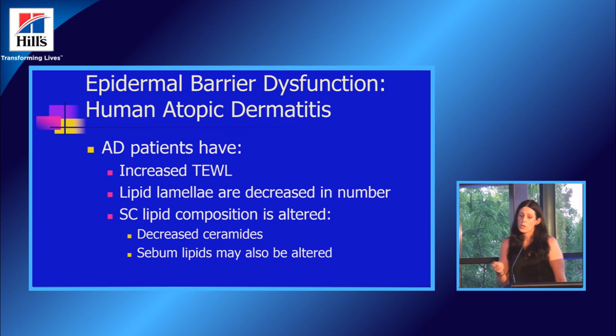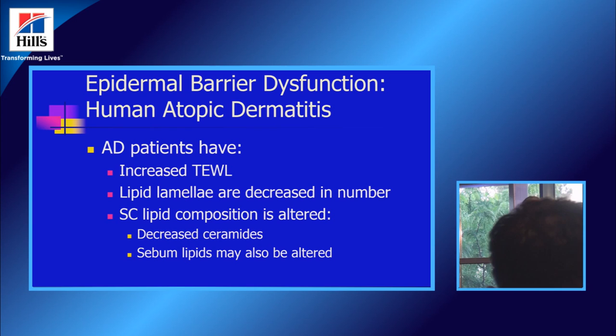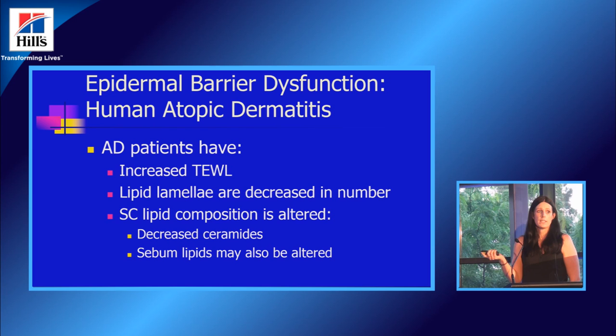In humans, when they've done research on the skin barrier, they've actually shown that there is increased water loss, so increased transepidermal water loss, and that certain components of that lipid matrix are also modified, so probably decreased ceramides, which we also identified in dogs, and defects in the lipid lamella.